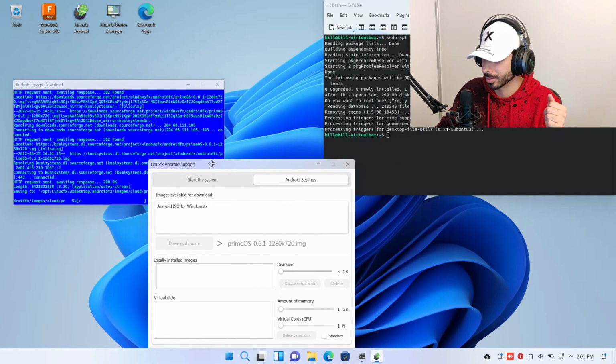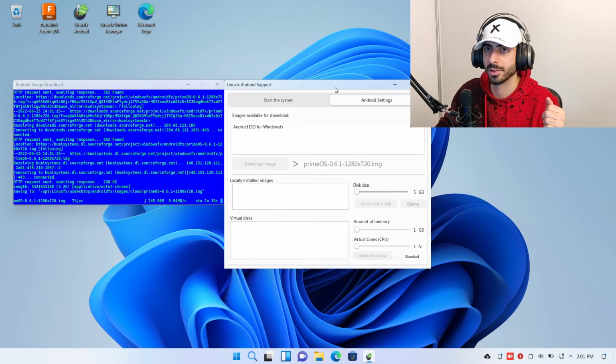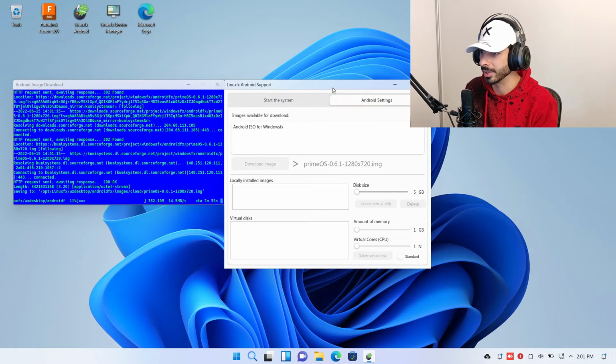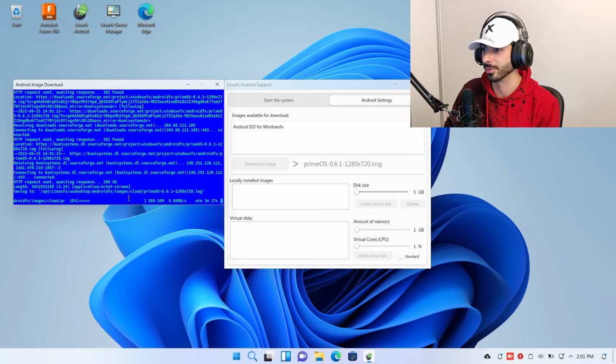Essentially, what it's going to do is boot up a virtual machine with Android on it to run Android applications. And that's why it wanted me to enable virtualization for this machine. So technically, the feature of running Android applications is not really specific to this operating system. You can do it on any operating system. It's downloading an Android operating system so it can run it in a virtual machine.